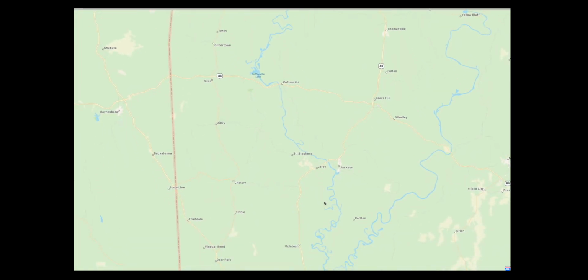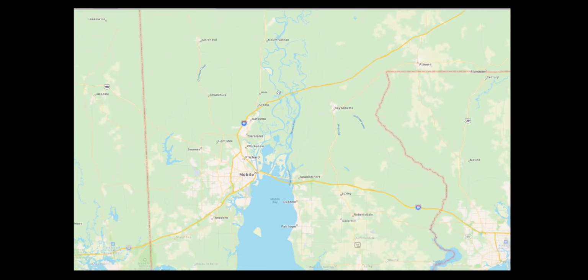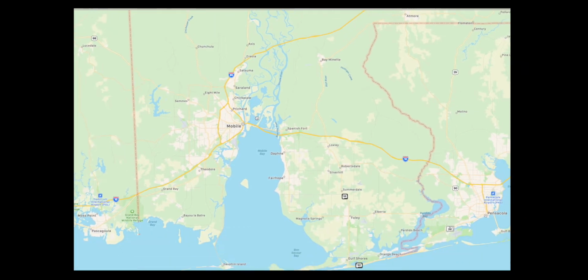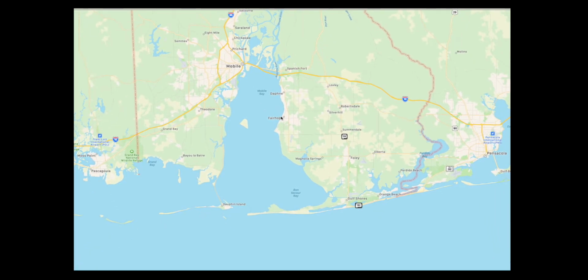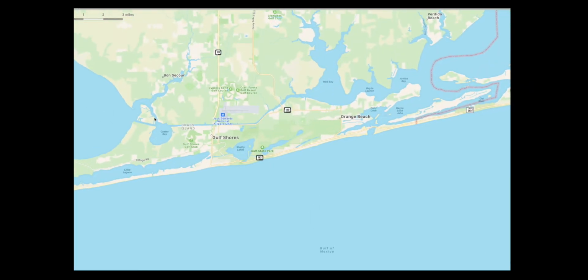And as you get closer to Mobile, it turns into the Mobile River. And then it dumps you out here in Mobile Bay, right at the Highway 10 tunnel, if you've gone underneath that, just close to the USS Alabama memorial ship. Once we came into Mobile Bay, we crossed over to Fairhope, and then we came around here, and right here at this little entrance is the ICW, the Intracoastal Waterway. And we followed it along.